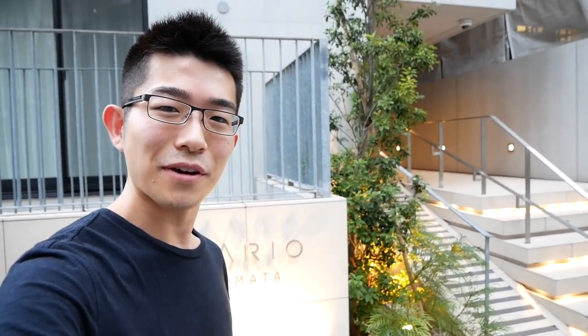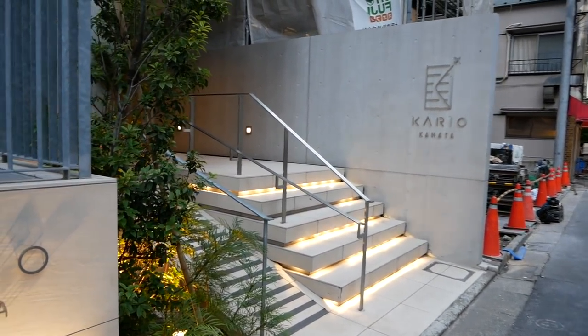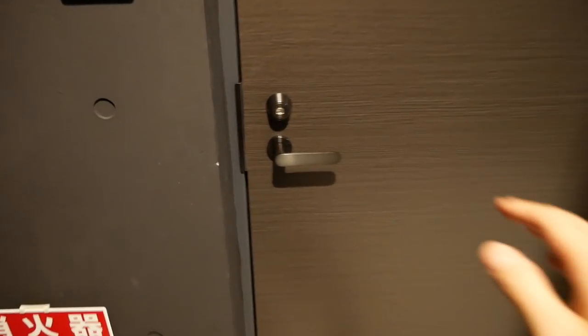Hi everyone, this is my second day of my 30-day Japan trip, and today I'm going to show you a tour of my Airbnb. It's right here in Tokyo, and it's about 4 minutes away from a train station, which is pretty convenient. And this is what it looks like from outside. Okay, let's now go inside.